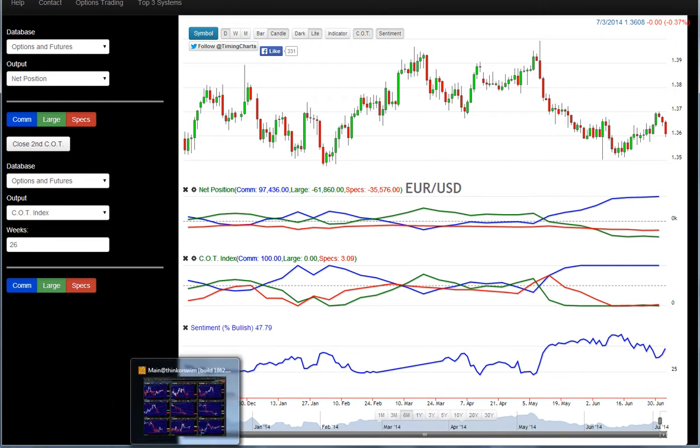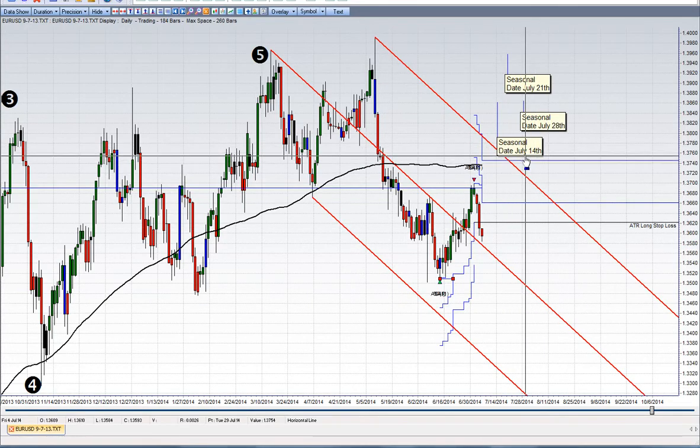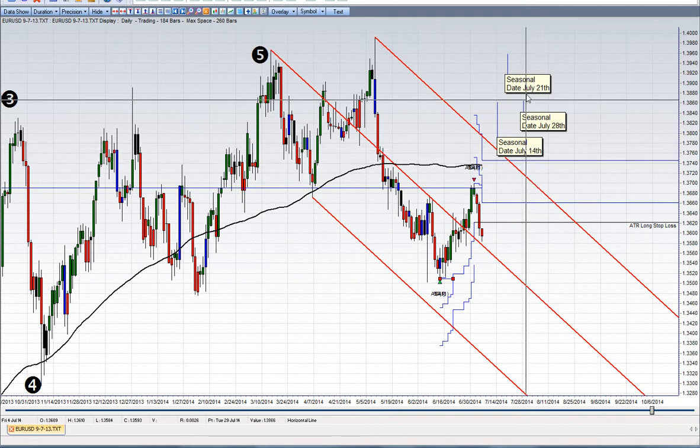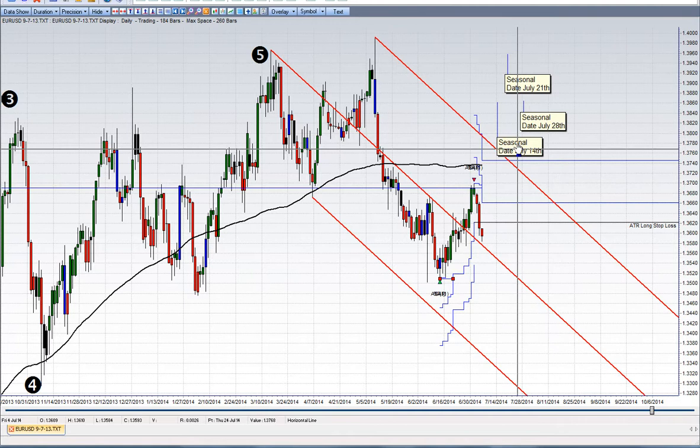Next thing I want to do is go to this chart. These are the seasonal dates you want to watch for July: the 14th, the 21st, and the 28th. There are only three for this month, and just keep an eye on those. Sometimes the seasonal dates work, sometimes they don't.